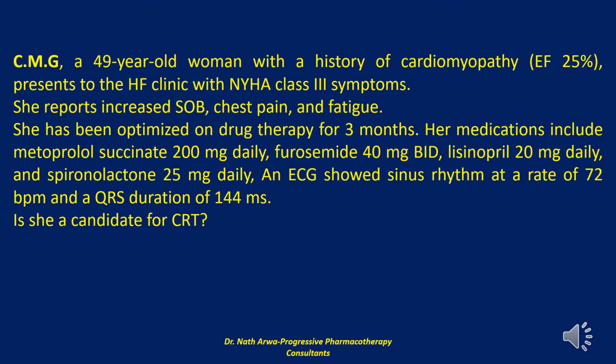The first question reads: CMG, a 49-year-old woman with a history of cardiomyopathy, with an ejection fraction of 25%, presents to the heart failure clinic with New York Heart Association Class 3 symptoms. She reports increased shortness of breath, chest pain, and fatigue. She has been optimized on drug therapy for 3 months. Her medications include metoprolol succinate 200 mg daily, furosemide 40 mg twice daily, lisinopril 20 mg daily, and spironolactone 25 mg daily. An ECG showed sinus rhythm at a rate of 72 beats per minute and a QRS duration of 144 milliseconds. Is she a candidate for cardiac resynchronization therapy?